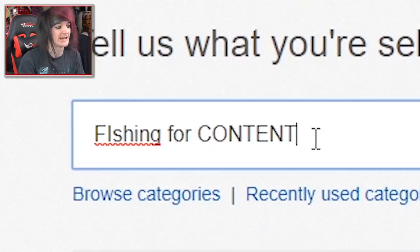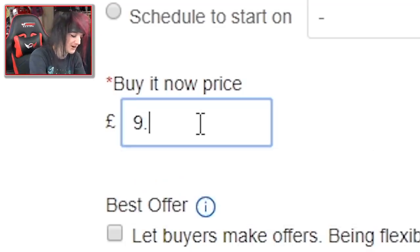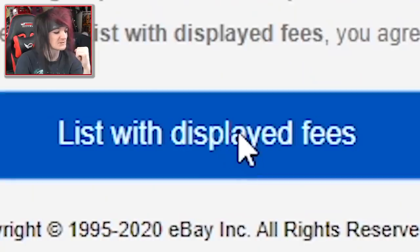Fishing for content. Fixed price, £9.61. Good price, if you ask me. I don't even know how much I bought it for. I think it was like 20 quid almost. List with displayed fees. Let's move on to the next item.